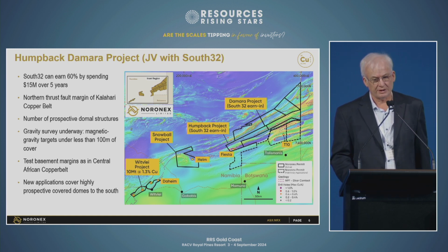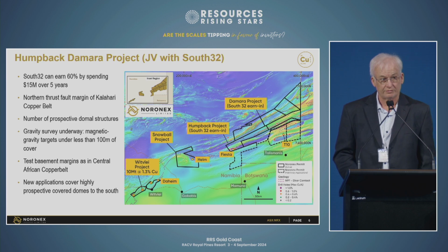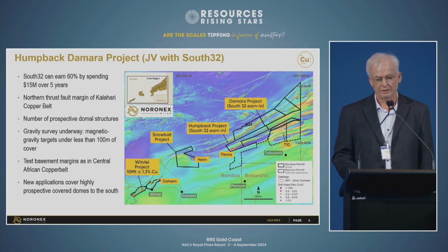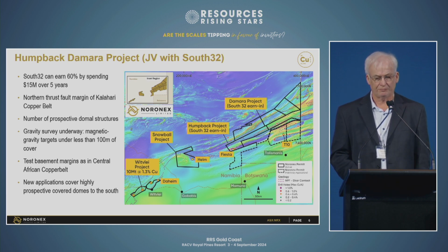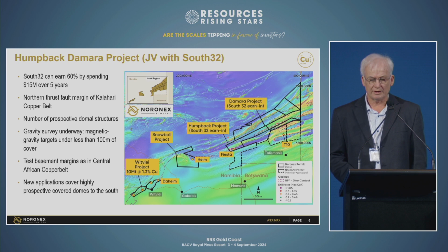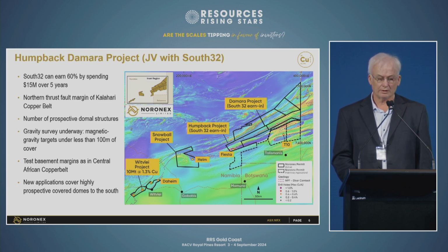So this is the project that we've got South32 interested in. These are the new areas claimed over the last 18 months or so. We can see the contact between the red bed sandstones, which are blue-coloured, and the more magnetic Dakar formation, and along that contact we find the mineralization. So using this, we're able to target pretty well into the most prospective area with high-grade copper.